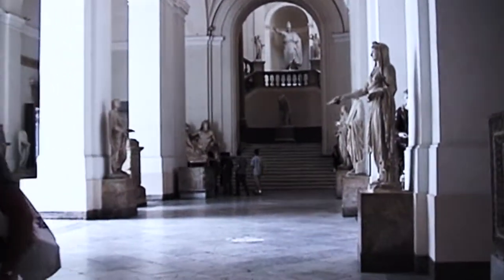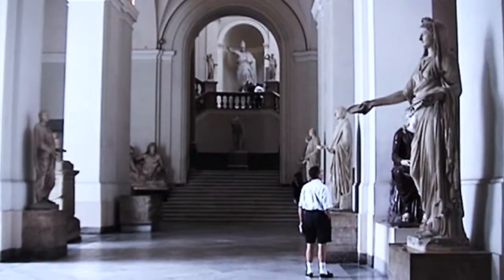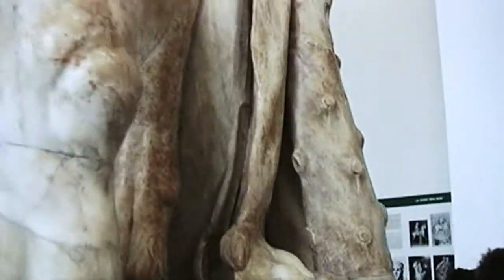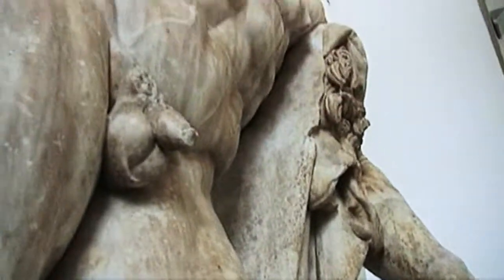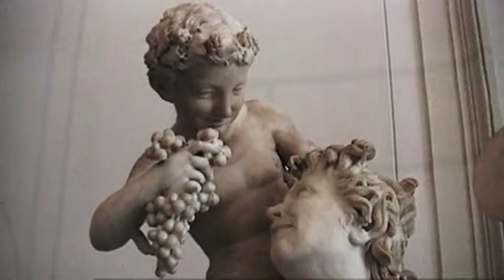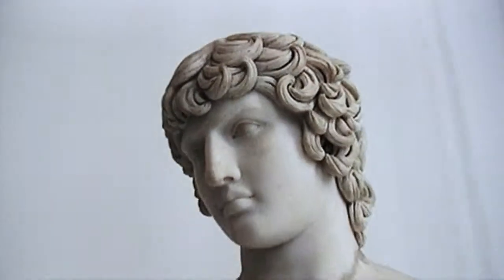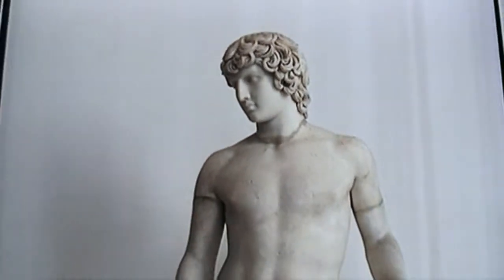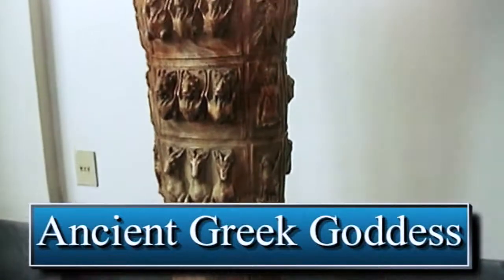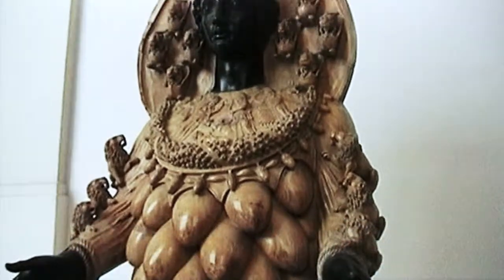Young and the old, all alike coming to see this marvellous collection. It's a fantastic museum. Some stunning stuff in here. Extraordinary Greek goddess here. We're representing fertility. You can see why, because she's very fertile.